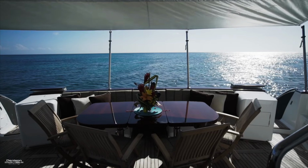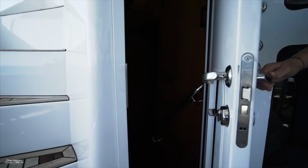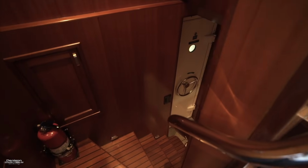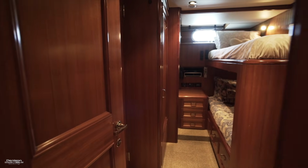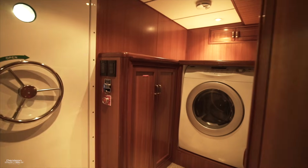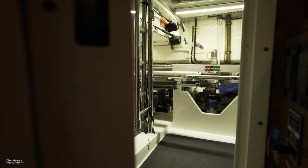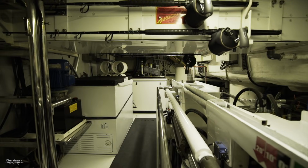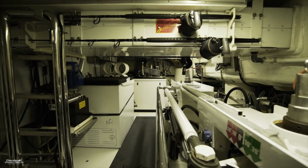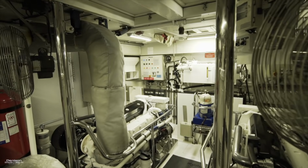So we're going to make our way back to the main deck aft, and on the port side you have the access to the engine room. Moving down, you are confronted with the crew quarters, and then moving aft slightly you'll find a very nice little laundry area. Just after the laundry area you have a very spacious lazarette area for tool storage and great serviceability for steering gear. Moving forwards, we are entering into the engine room.